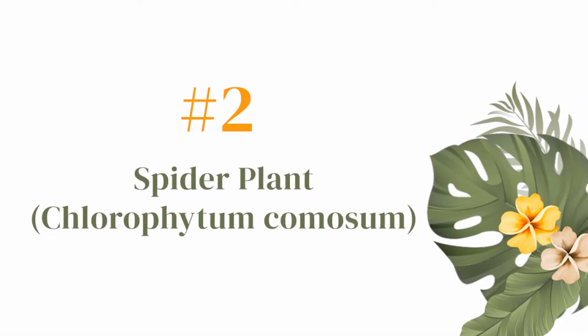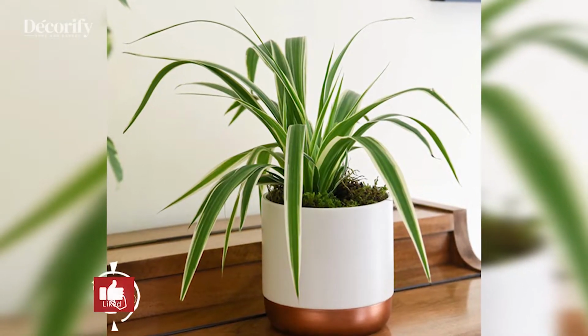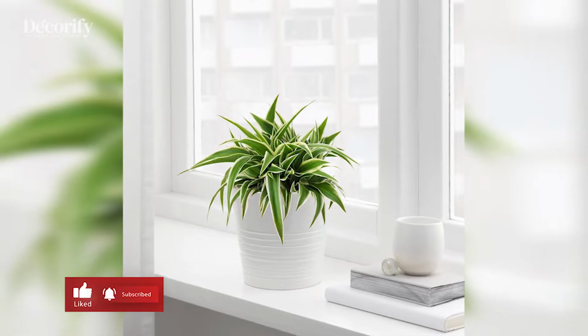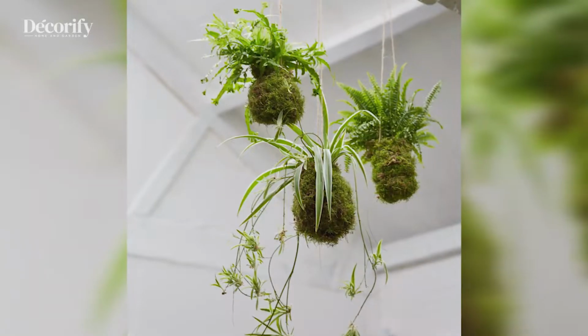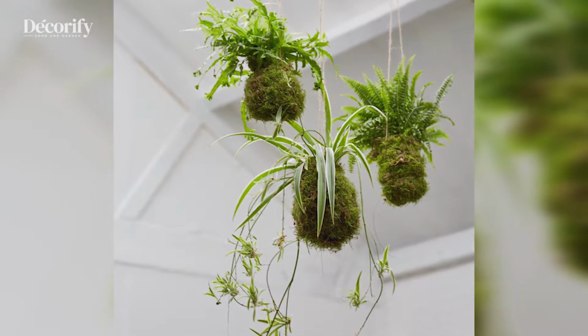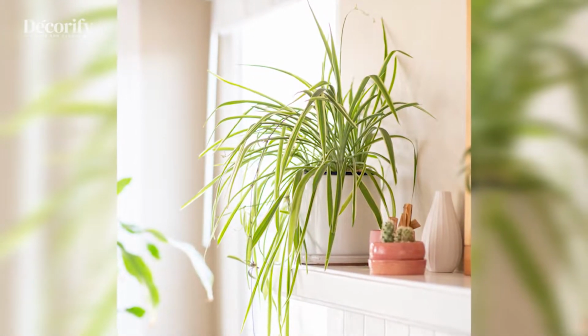Number 2. Spider plant, Chlorophytum comosum. The spider plant is one of the most adaptable and simple to grow houseplants. They will endure for a very long time in less than ideal light conditions, including artificial light. Ensure to water routinely to prevent the soil from drying.